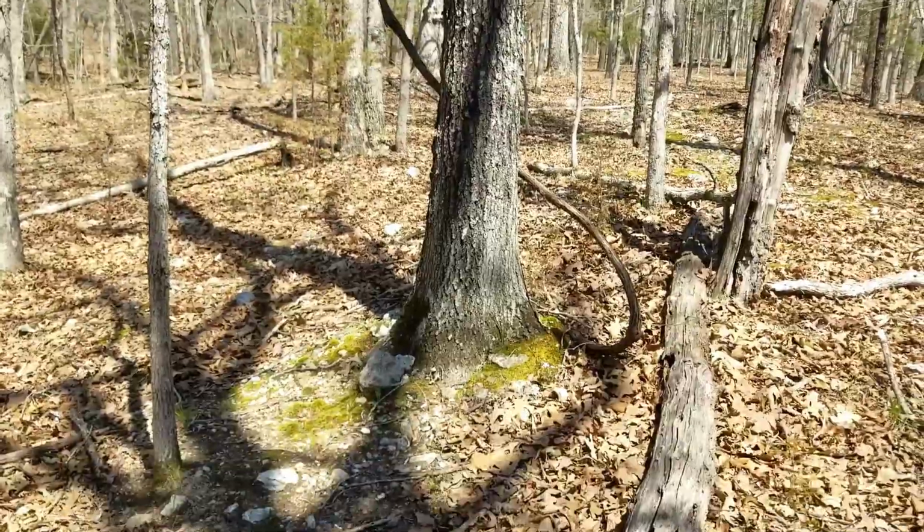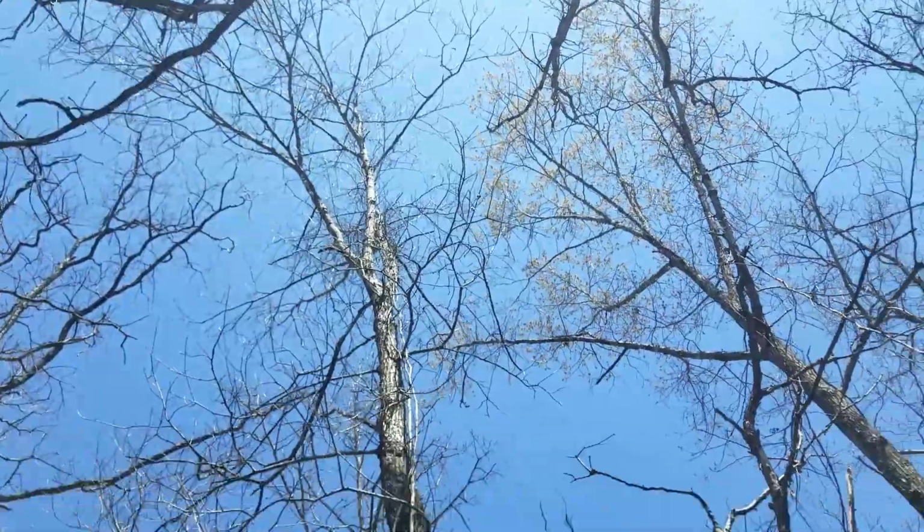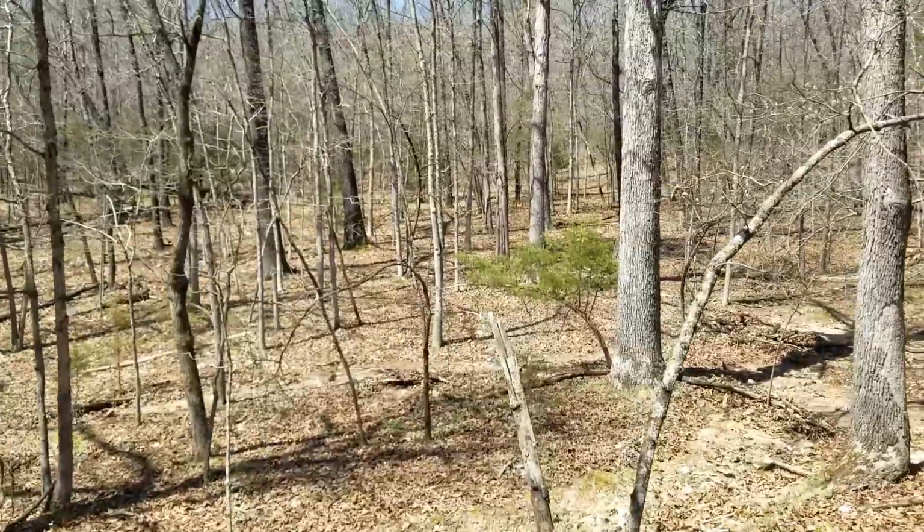This tree right here has got a vine growing up it. Makes me wonder if that's gonna kill this tree eventually. Ooh, here's a good one to go talk about. Let's walk over here.